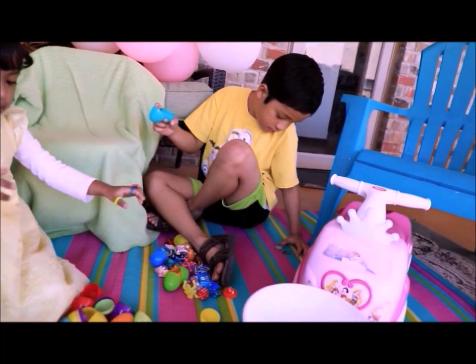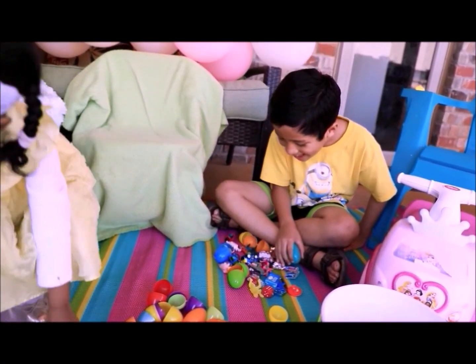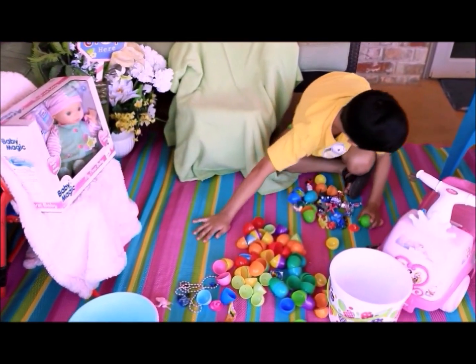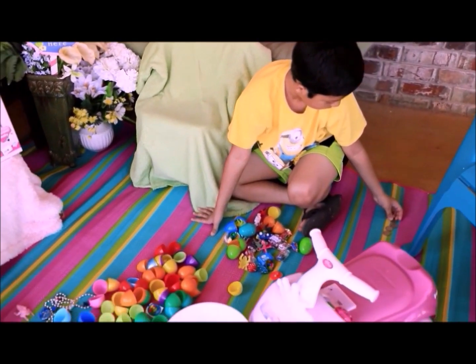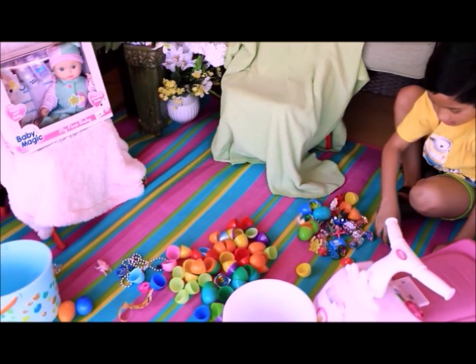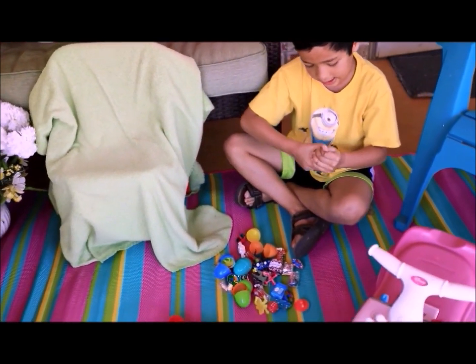AJ is so busy counting his money. AJ is still busy opening his eggs, trying to find the surprise in it. Let's see what else he's going to find. I got a nickel. Okay. I got a nickel, three quarters. So that's the answer.